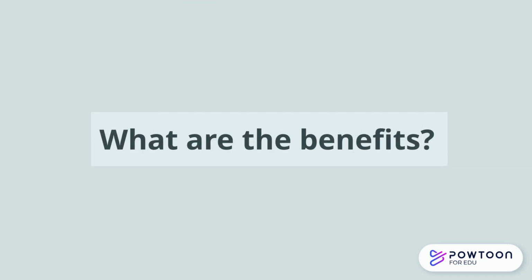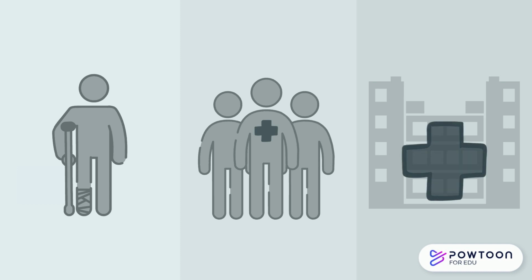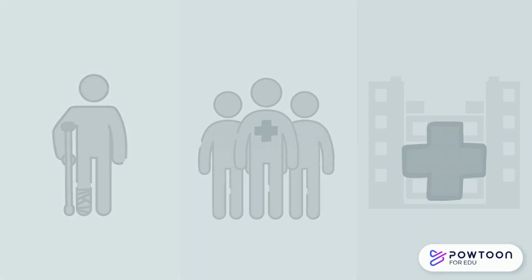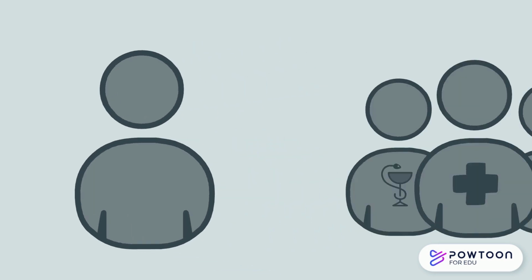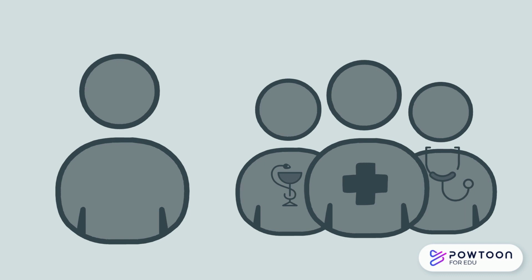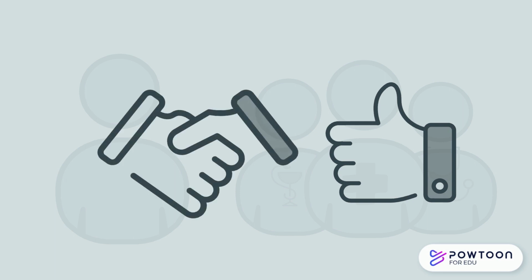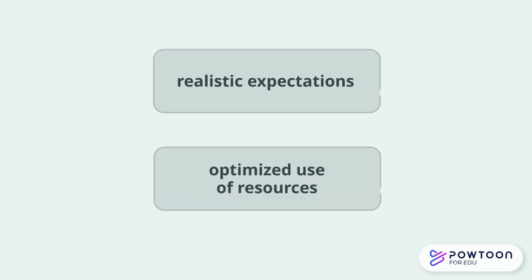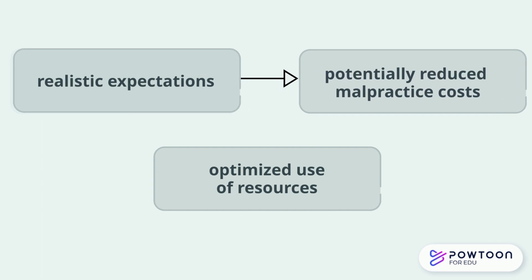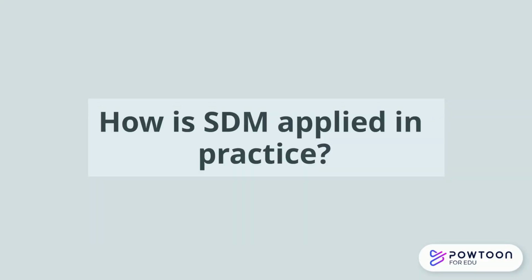So what are the benefits? SDM and collaborative deliberation have been shown to lead to positive effects on patients, healthcare workers, and even healthcare environments and systems. SDM as standard practice would lead to optimization of health-related decisions for the individual and an improved relationship between patients and healthcare workers, potentially leading to an increased healthcare worker satisfaction and better work relationships. On an organizational level, realistic expectations and optimized use of resources resulting from SDM leads to potentially reduced malpractice costs and more cost-effective care.